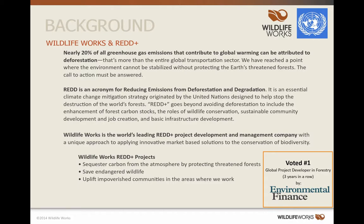Now, one important thing to note about REDD is that a REDD model can only be implemented where there is a threatened forest. So our company focuses on the most threatened forests in the world, where we can look and see a deforestation rate over time, and we can predict how long will be left for that forest until it's completely destroyed. The reasons for the destruction of the world's forests are numerous, as you all know, but in the areas where we work, it can be community-based destruction out of the need to survive, and it can also be from resource companies coming in and taking advantage of the land, whether that be for logging, mining, etc.